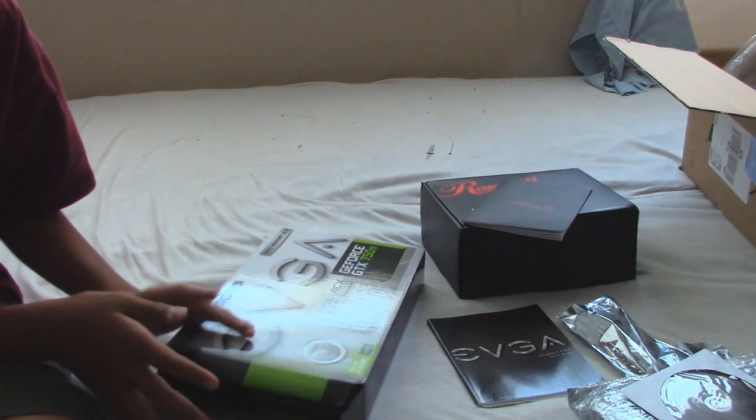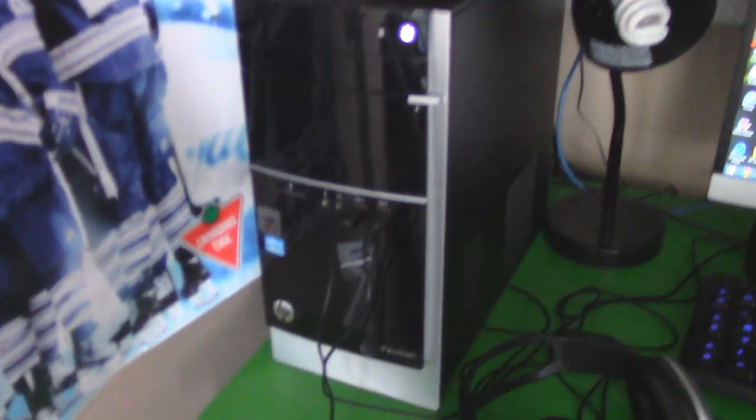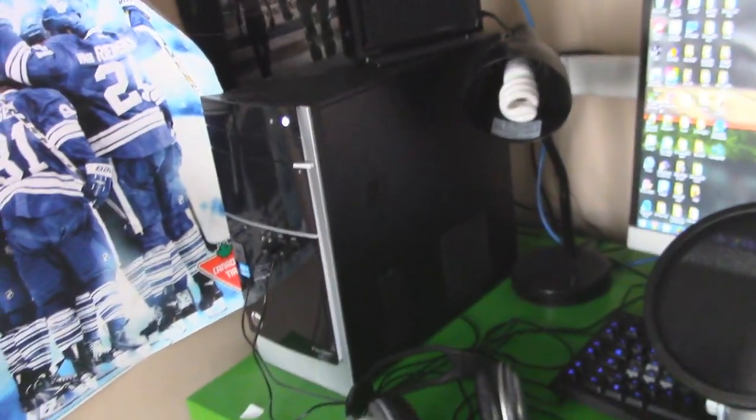It also came with a case badge that is on my case right now. If you guys want, I can show you my case. My chair, that's so messy. Oh my god, everyone knows how messy my room is. Okay, there it is right there. Look, it has the EVGA case badge, powered by EVGA. This is how big my tower is. Pretty sure it can fit my new power supply and my graphics card.